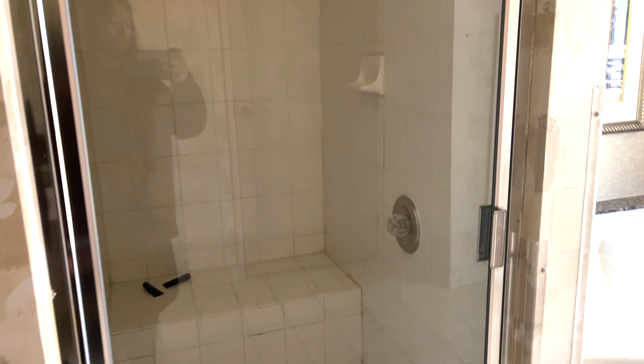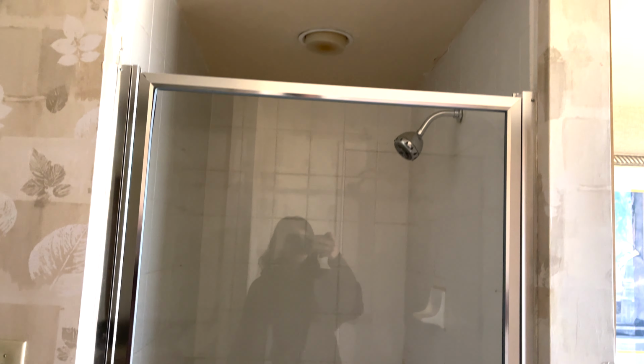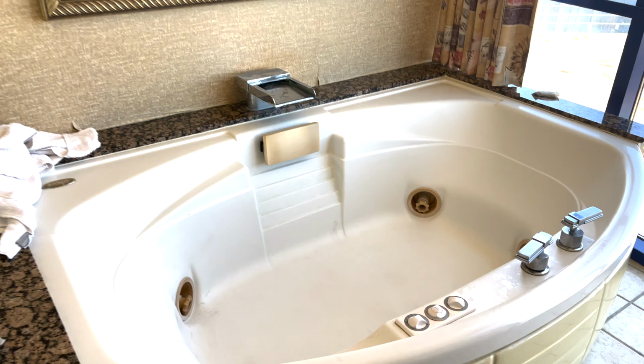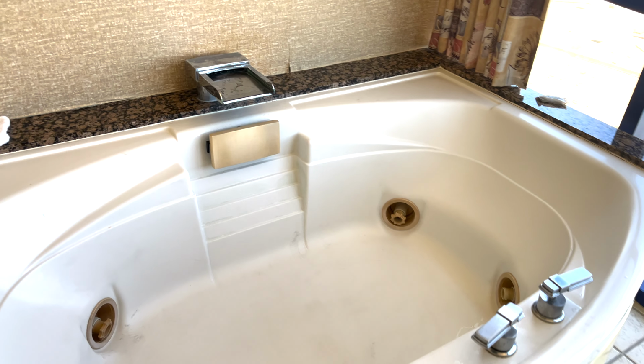And because it is summer, yes, their pool is open. However, you have to be a guest to stay here, so you do need a room key to get down there. This is their shower, and I like that the shelf comes out enough for you to sit in. And this is a jacuzzi bathtub, but I'm pretty sure it was broken because we could not get it to work. But here's a view of their pool, and you have to be a guest to get down to the pool.